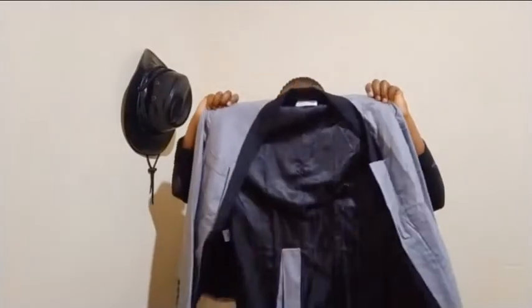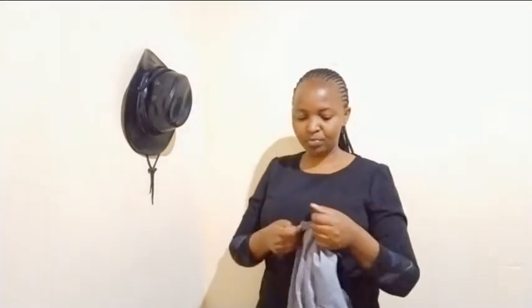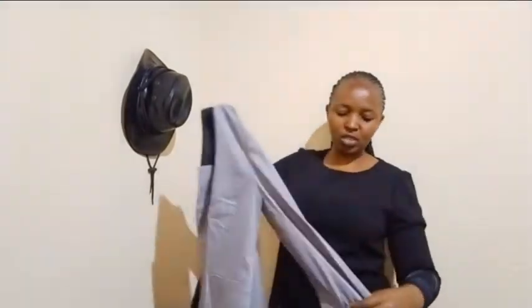Next blazer. It is gray in color. I love the color gray. It's almost new. If you look at the color, it shows that it has not been worn for long. It's almost new.